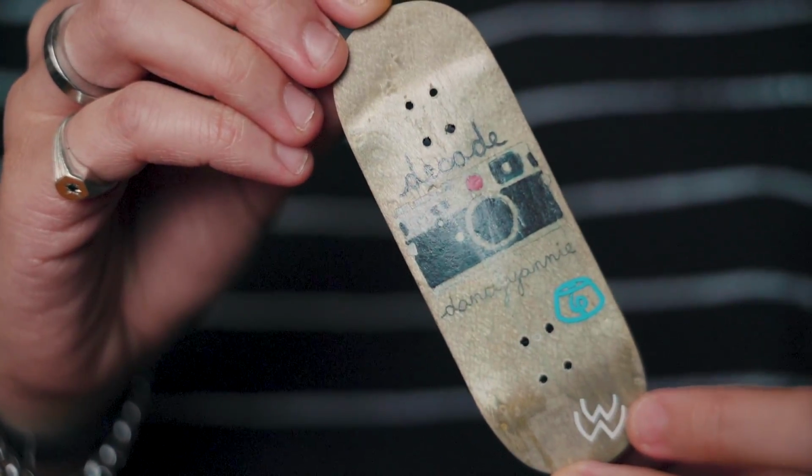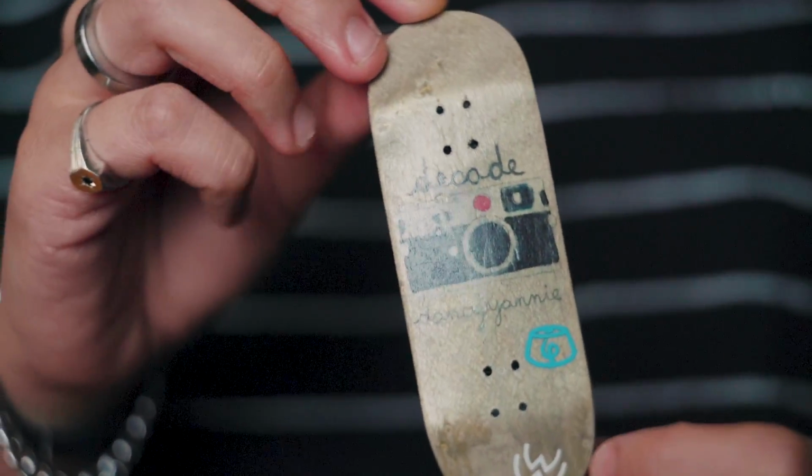Then I have a super rare breed board, which is a decade deck. Devin and I did a collab a while ago, actually. It was a series with my photos on them. He made me a custom with my old Instagram handle, which was Dancy Annie, and the camera on there is a Leica M6, which is the first camera I ever learned how to take photos on. Anyway, still a really sick board.